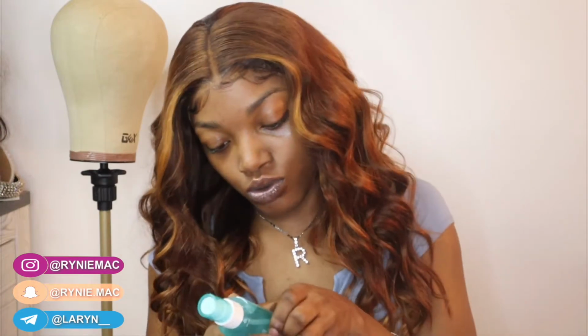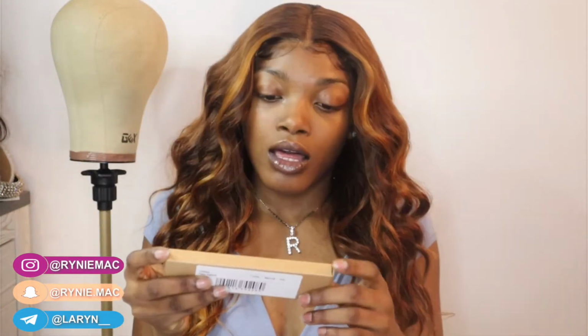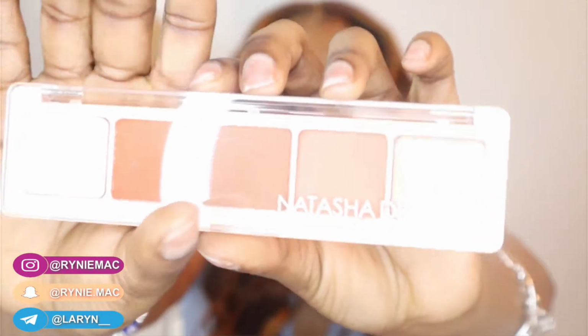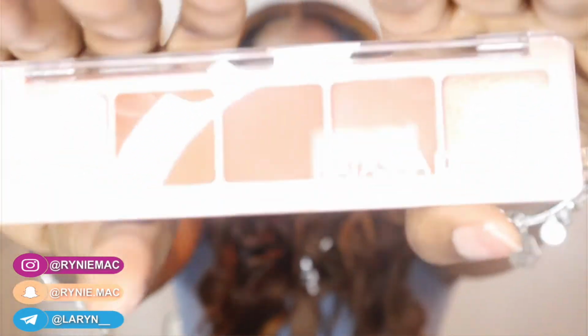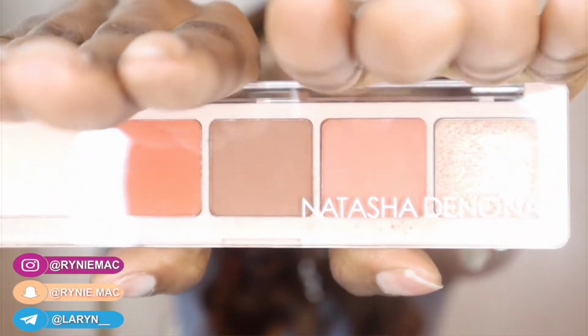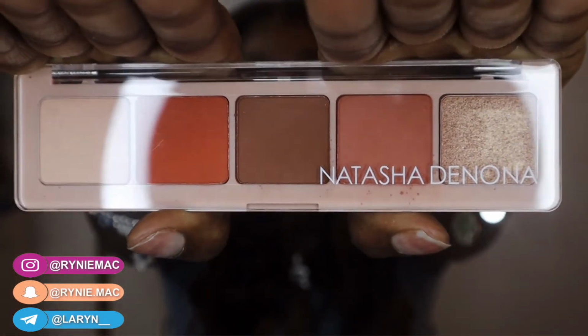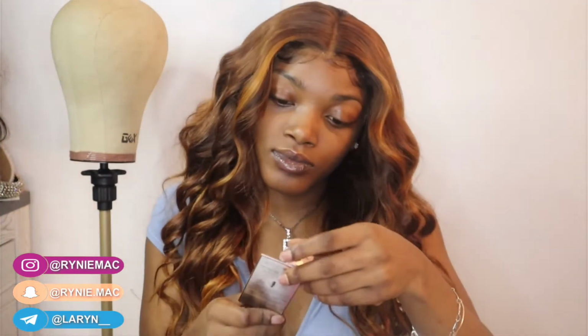And from this box, we're going to use, oh, this is a toner. This is an eyeshadow palette too, y'all. These colors are pretty. Hey, I figured it out, y'all. I knew it was something like that because I did it before last time.